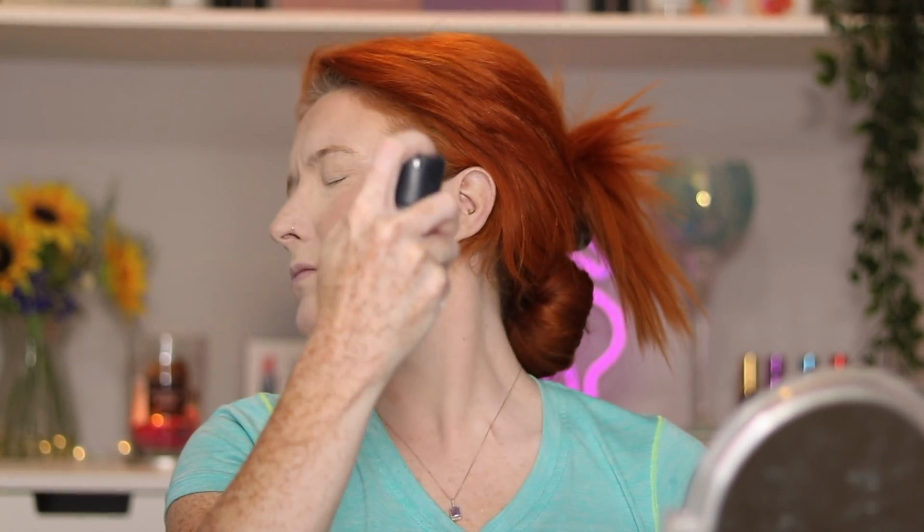For setting spray, this particular one isn't one that I ever gravitated to. It's the MAC Fix Plus. I know a lot of people love it. It's just, I don't know. I bought a little one, and as you can see, I still have a little bit in there. I never went through it just because I like certain ones so much better. But this is what I'm going to use today. Hopefully, I can get some out of here. Oh no, it's running out. Oh no. Oh geez, this ain't really doing anything.